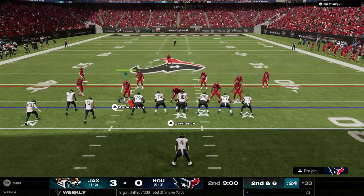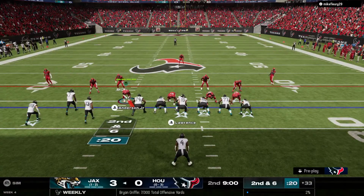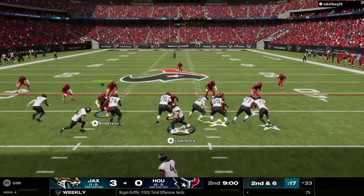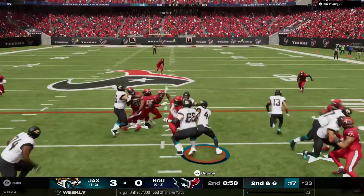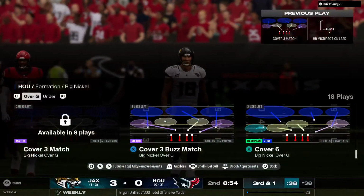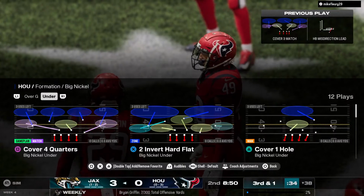Second down and 6 now. These are 24. Here's a give to Bigsby, and he'll work this one up to about the 38. It's a 5-yard gain, but they'll still be a yard short here with third down now looming.